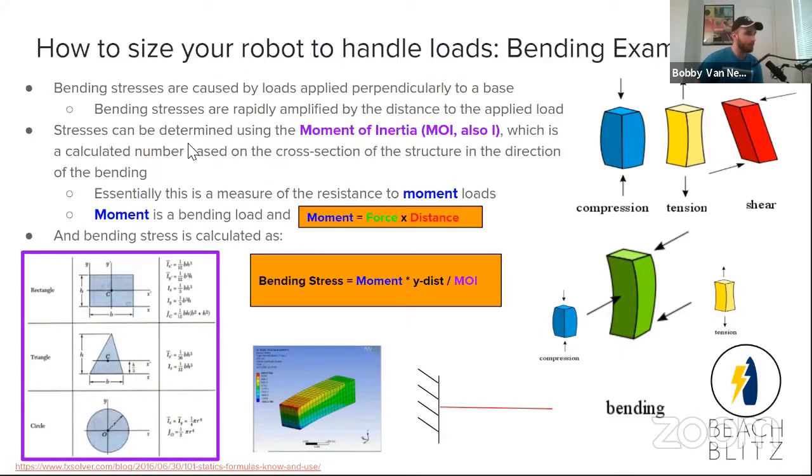There's another important thing here called the moment of inertia, and that describes the stiffness of this particular object in bending. So the higher your moment of inertia, the lower your stresses are going to be, because you're spreading out where that force is dealt with at the base. You can also see sometimes there'll be a triangle that has a higher cross section, a higher moment of inertia at the base, and that's because the stresses get higher as you get towards the base. And that bending stress is defined as this equation: moment times the y distance, which would be the distance on that cross sectional area, divided by the moment of inertia.